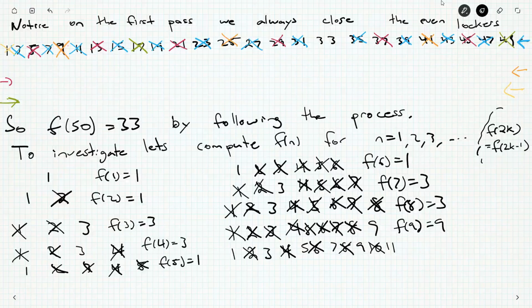Okay. So skip over the 11, get rid of the 9, and the 5, and the 1, and then skip over the 3, get rid of the 7, and skip over the 3 and get 11. So f of 11 is 11.